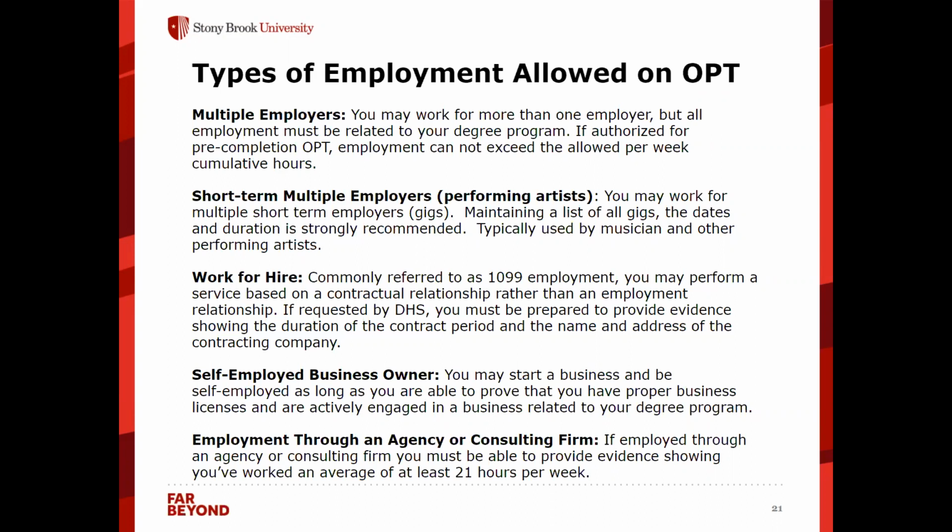You can do short-term jobs. This happens a lot with performing artists that do gigs. You can do a work for hire, like a contract relationship. You can be self-employed and have a business, and you can work through an agency or consulting firm as well. So there's definitely a wide range of what you can do on OPT.